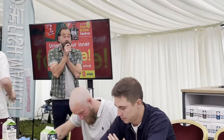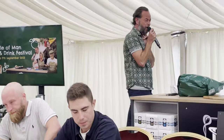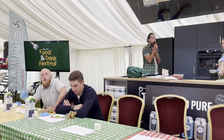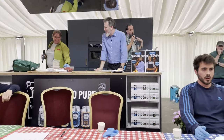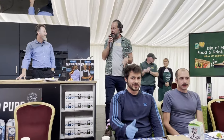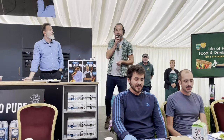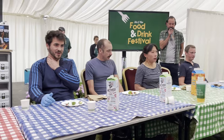Penultimate round. We had a few options that we could have done for the penultimate round. Not many options for the last round, but a few for the penultimate. We could have gone with the Trinidad Moruga Scorpion, or the Caramel Scorpion, or the Butch T, or the Ghost Pepper. We decided instead to go for the Naga, which was the hottest chili in the world until around about 6 years ago.